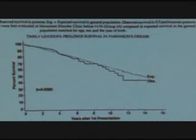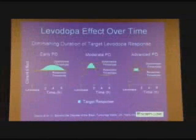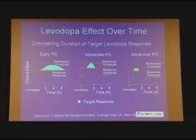So the point is levodopa, the use of Sinemet or levodopa, absolutely improves mortality in Parkinson's disease. You'll see this slide a bunch. Levodopa over time, however, has this interesting motor complication effect. That's what I was talking to you about, it needing more and more drug to get the same effect.